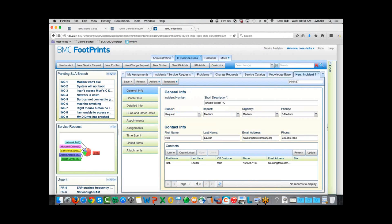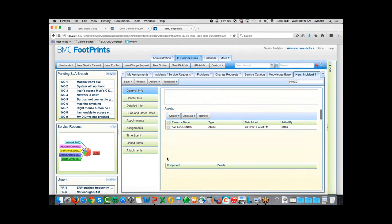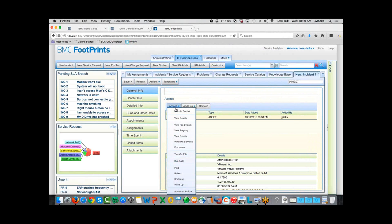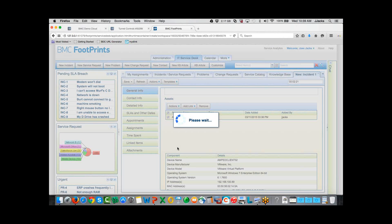What it's going to do now is within this ticket, it's going to populate that information in for me as one of my assets. Now I can perform certain actions against it. So we talked about that remote control. Now if somebody was there at that computer right now, I could hit remote control. They could say yes, we could go in there and remote control it. But let's go ahead and just take a look at the processes. And this will show us the currently running processes that are on that client right now.